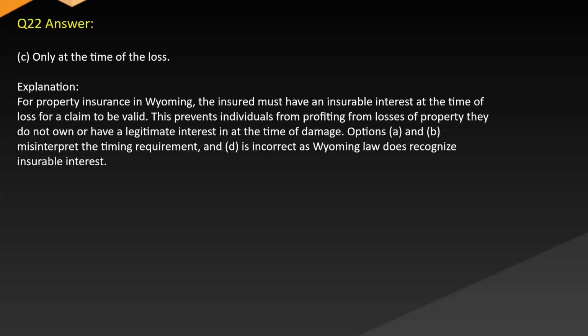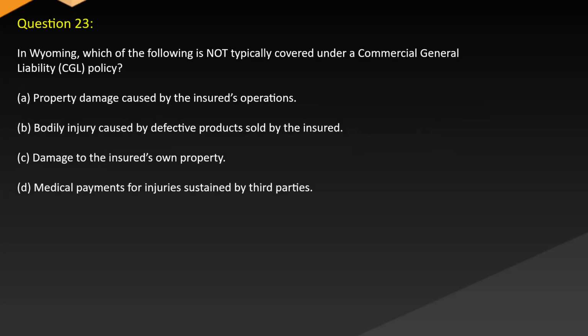Answer: C. Only at the time of the loss. The explanation: for property insurance in Wyoming, the insured must have an insurable interest at the time of loss for a claim to be valid. This prevents individuals from profiting from losses of property they do not own or have a legitimate interest in at the time of damage. Options A and B misinterpret the timing requirement, and D is incorrect, as Wyoming law does recognize insurable interest.